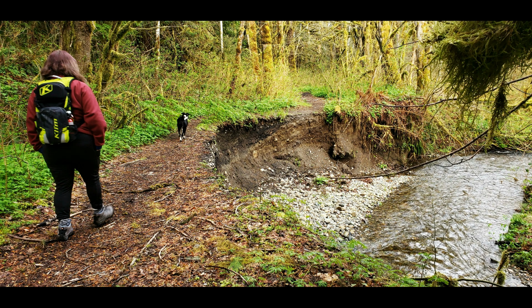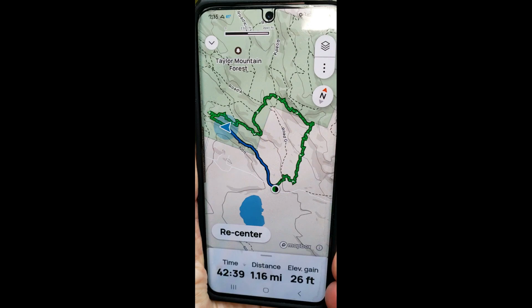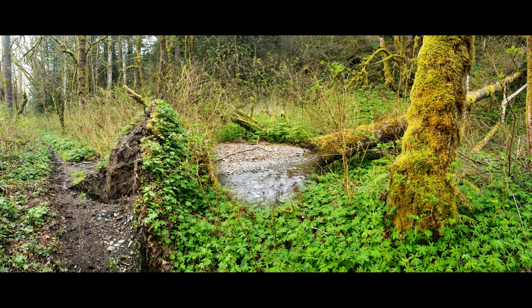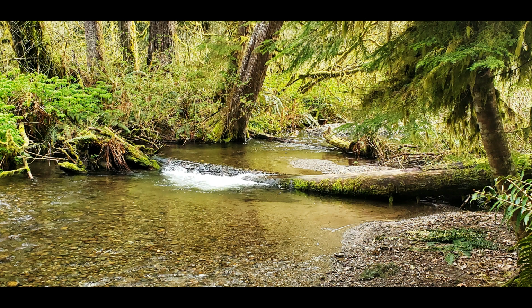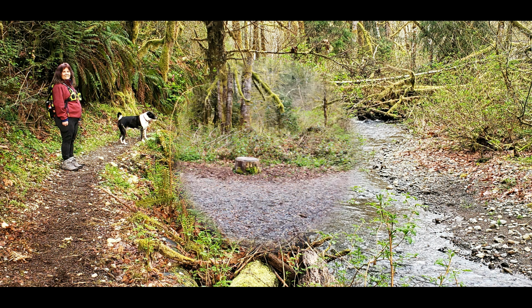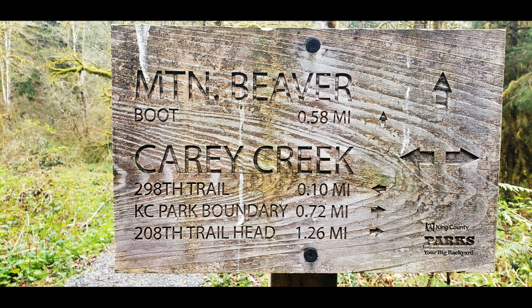You'll eventually come to this. But once again, don't worry, there's a trail that goes around it. This is the last quote-unquote unstable area, 1.16 miles in. We finally come to the end of Carey Creek Trail. Next, we'll hop on to Mountain Beaver Trail.